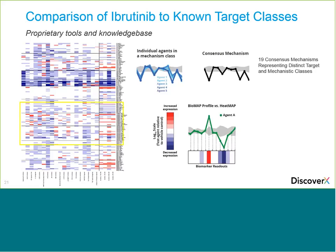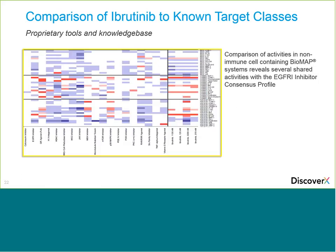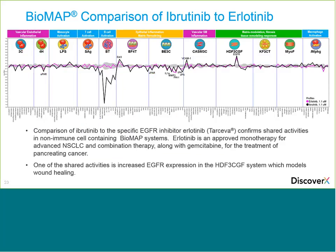So I'm zooming in on several of the non-immune cell-containing systems where we see activity for Ibrutinib. And what we can observe is that many of these activities are shared with the EGFR inhibitor mechanism class, and I've highlighted them in yellow here. So now I'm overlaying the profile of Ibrutinib with Erlotinib, a specific EGFR inhibitor approved for the treatment of NSCLC and pancreatic cancer. This confirms shared activity in these non-immune cell-containing systems. One of these shared activities is the increase in EGFR expression in the HDF3-CGS system, which models dermal wound healing and inflammation.